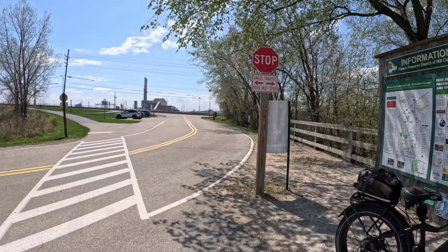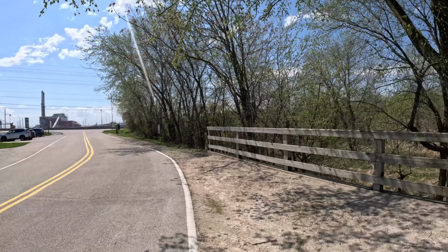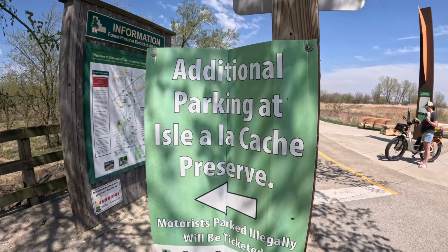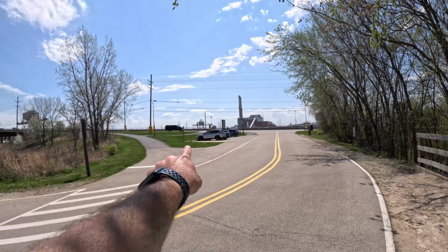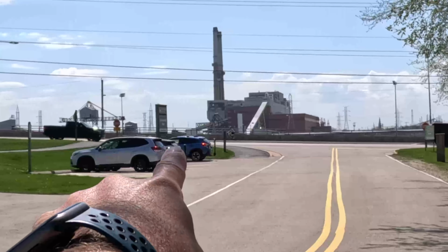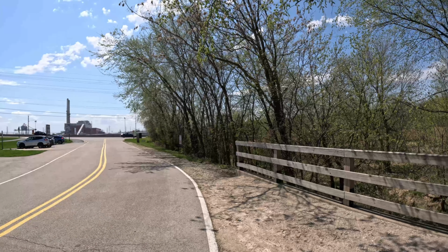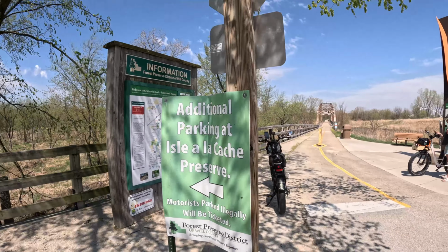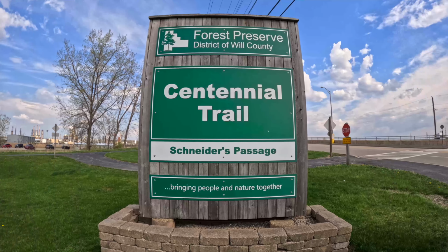If you are in the need of riding these trails and you are in the need of parking, additional parking is located at the preserve, which you cross this path here, like where that bicyclist is over there, you'd make a right and it's on the other side of Romeo Road and there's a bigger parking lot there. In fact, I've never actually been there, so I think on our way back, we're gonna check that out. All right, so let's get started.